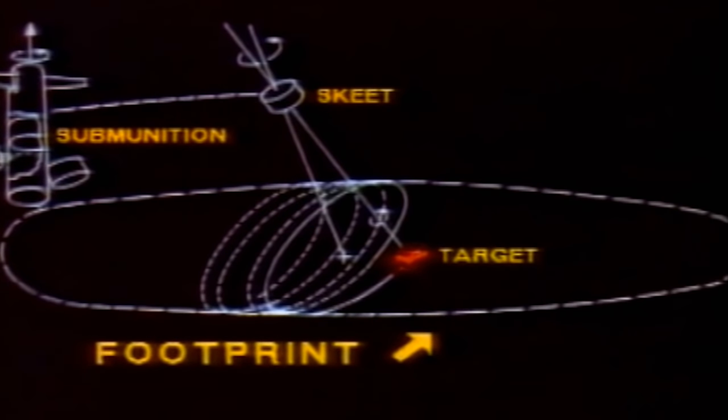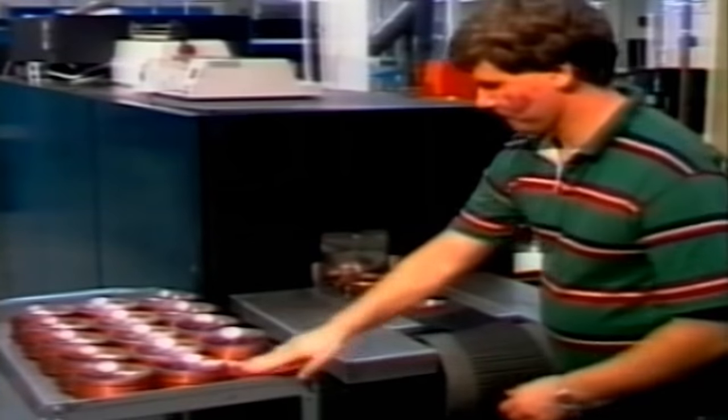Each skeet smart munition has a miniature millimeter wave radar sensor that can detect the metallic reflection of a tank. Once it spots the tank, the skeet is detonated. The high explosive in the skeet is specially shaped so it explosively forms a metal plate into a dense, high-speed metal slug that can penetrate the tank's armor. This incredibly complex process happens in a matter of seconds. What had been a formation of powerful main battle tanks is now a field of burning wrecks.